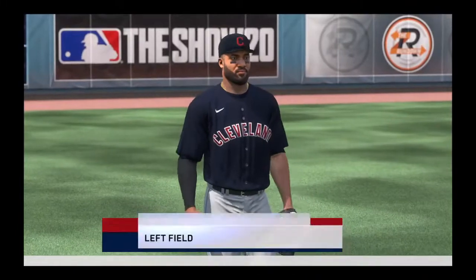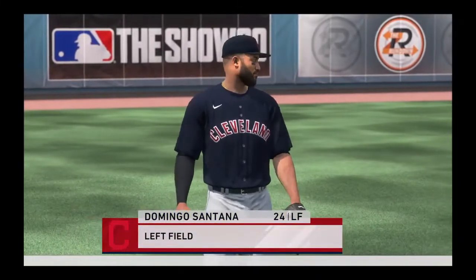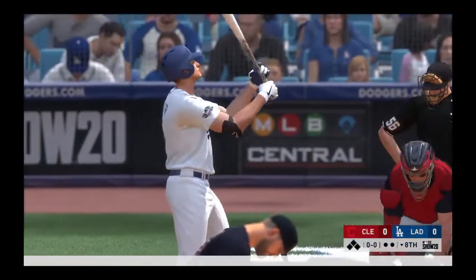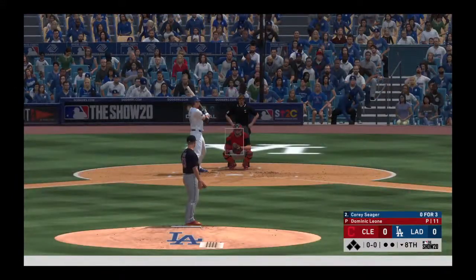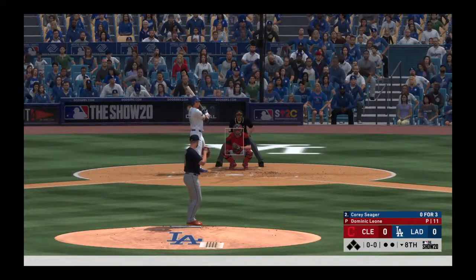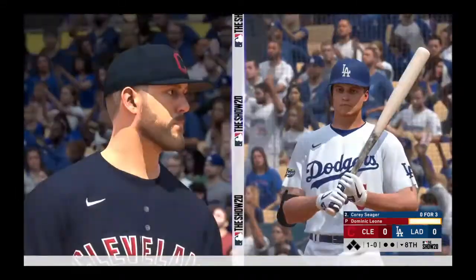Domingo Santana takes over out in left field after entering the game in a pinch hit role last half inning. Now playing left field, number 24. Bottom of inning number 8 set to go. Digging in to try it again, Corey Seager. It was a flyout for him in his last trip. First delivery to him on the way. Ball, outside.